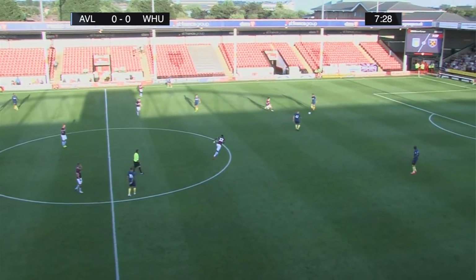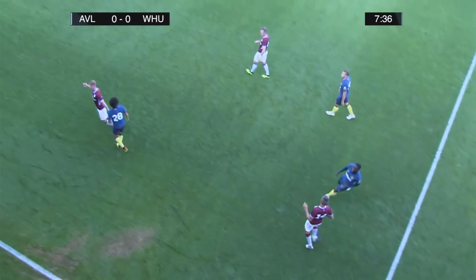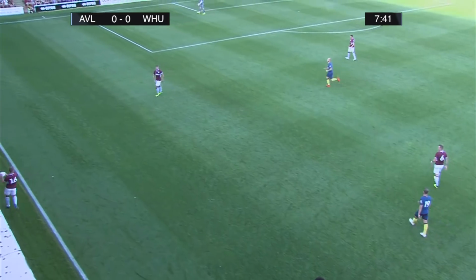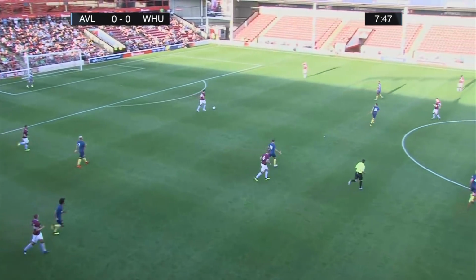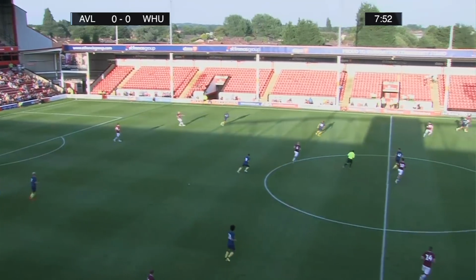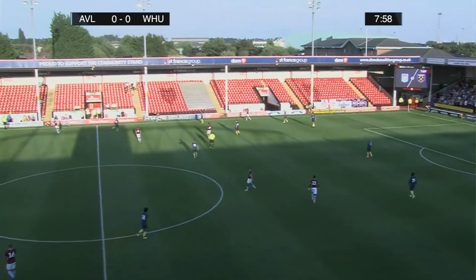Noble. Rice. Masuaku. Not really sure what Anderson was trying there, but whatever it was, it didn't come off for him. Man who has been capped by Brazil in the past. He was part of the gold medal winning Olympic Games squad for Brazil at Rio 2016. 2 years on from that, here he is at the Banks's.